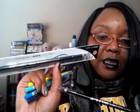This type of pencil was more my mommy's jam. That's right, I said it. My mom was mommy monster. So, here's the kicker. This says the exact same thing. It's speaking in French, Kohl crayon pour les yeux. Same exact thing, and looks exactly the same.